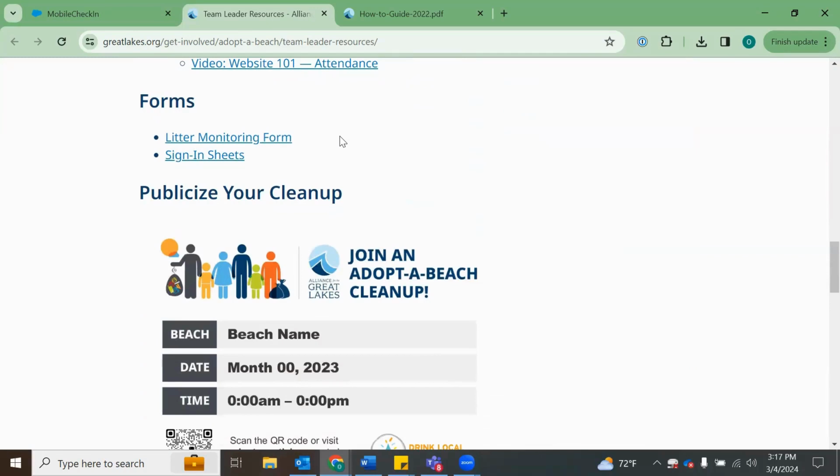Again, the Alliance can send you the litter monitoring forms if you request them when you create your cleanup. But if you want extra paper forms or need to print more, you can do so from this page. Additionally, you'll want to print some paper sign-in sheets for your cleanup as well in case folks attend that didn't register beforehand. Last but not least, if you do plan to manage your cleanup on a mobile device from the beach, you'll want to make sure you bring a fully charged mobile phone to your cleanup.